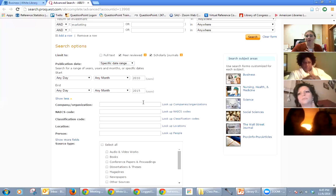So we can tell it we want it in the last 5 years. We want it to be peer-reviewed and scholarly. Finally, one more thing that you may want to tell it is that you want full text only. Now, the caution here is if you're doing a project where you're supposed to find everything you can on a topic, sometimes databases will put those records we saw earlier into the database even when they don't have the full text.